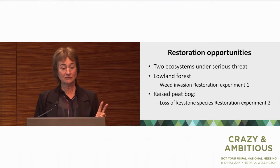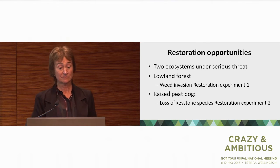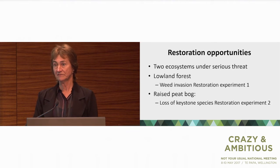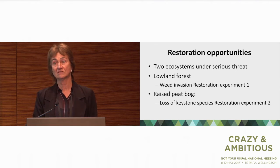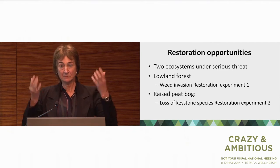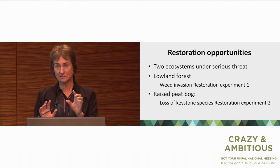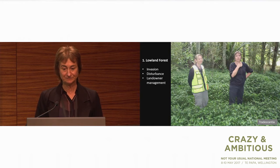So we identified two main ecosystems that were under serious threat of decline. The first one is a lowland forest, and the ecological decline has been driven by weed invasion, and this prevents the regeneration of the native forest species. For the raised peat bog, we have loss of keystone species, loss of the peat formers, and this results in the decomposition of the peat, so carbon is pumped into the atmosphere, and also loss of additional bog species. So these are the two restoration experiments I'm going to talk about in my presentation.